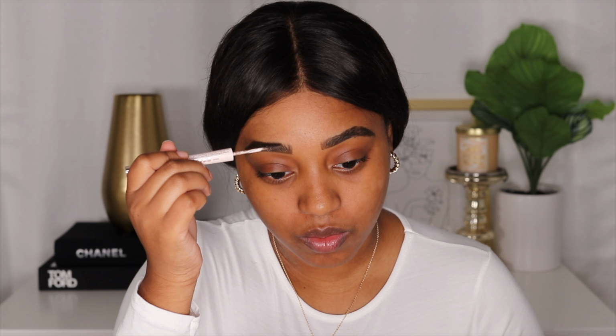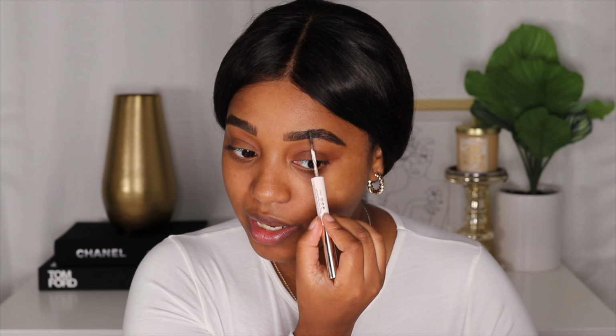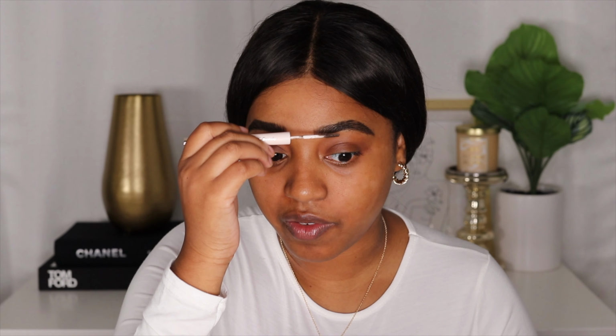I don't want to put too much in the front. I like how this grabs the brow hairs and it just places them right in place. Like, it does a really good job at doing that, and the tint just applies really nicely on top of that brow pencil.